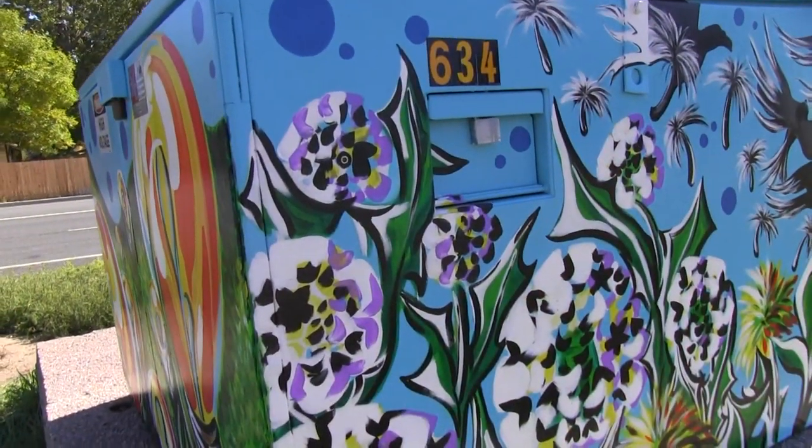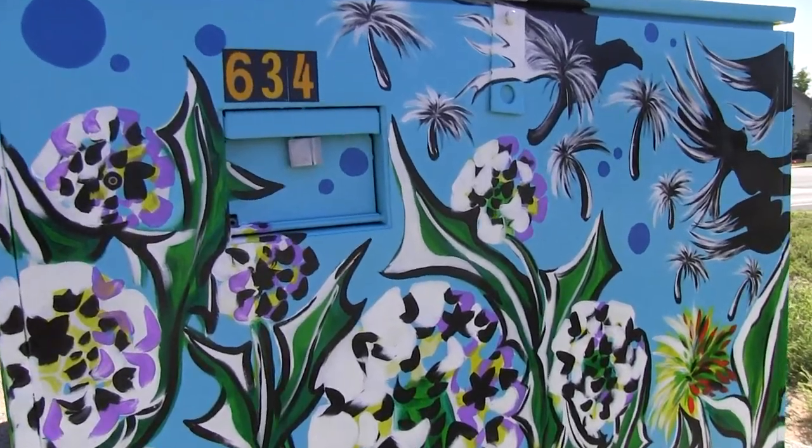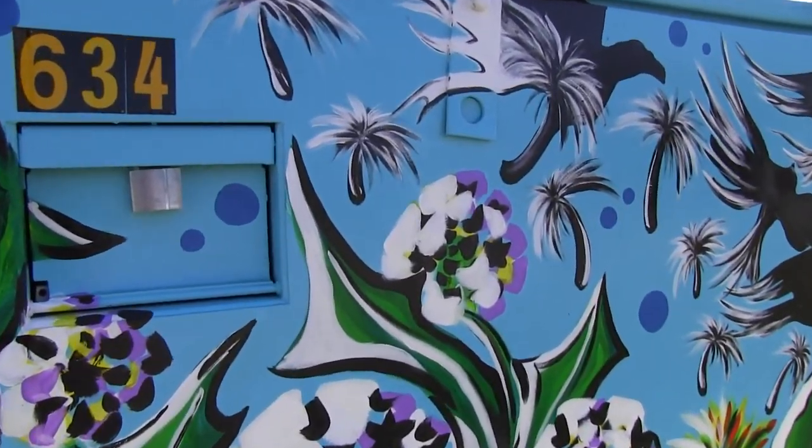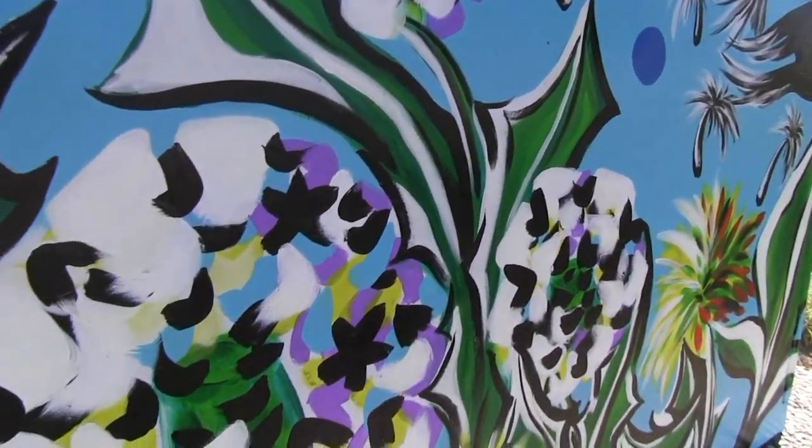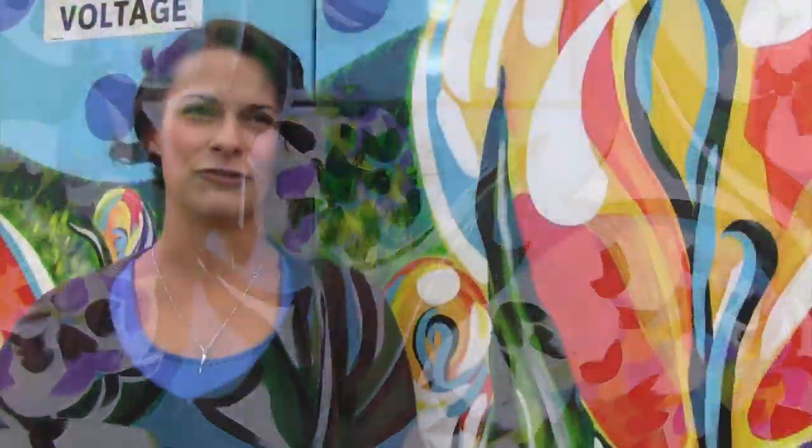And one of my favorite sides is the side with the dandelions, because those are what you wish on as a kid. And it's kind of a beautiful idea that you make a wish and you kind of watch it blow away and you don't really know whether it's going to come true or not, but you just let it go and hope for the best.